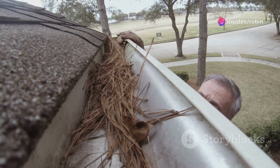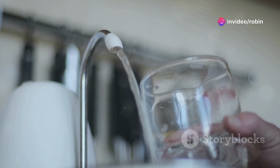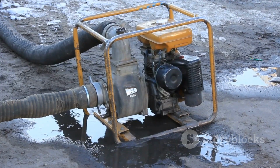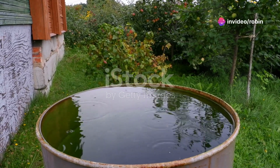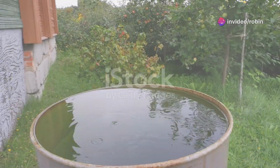Start by keeping your gutters free of leaves and debris to prevent blockages. Regularly inspect and clean your filters to maintain optimal water flow and quality. Check the pump periodically for any signs of wear and tear and address any issues promptly. These simple steps will keep your system running smoothly, providing you with a reliable source of harvested rainwater for years to come.